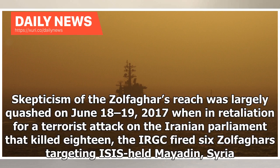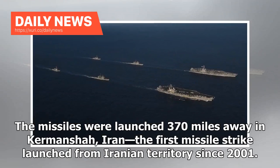Skepticism of the Zulfikar's reach was largely quashed on June 18–19, 2017 when, in retaliation for a terrorist attack on the Iranian parliament that killed 18, the IRGC fired 6 Zulfikars targeting ISIS-held Ma'dan, Syria. The missiles were launched 370 miles away in Kermanshah, Iran, the first missile strike launched from Iranian territory since 2001.